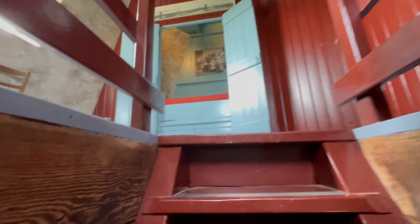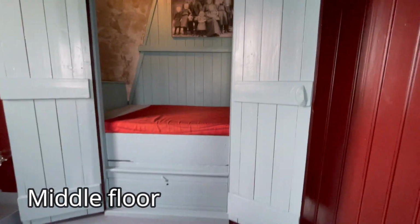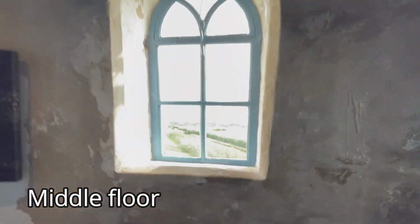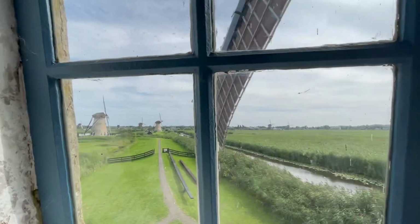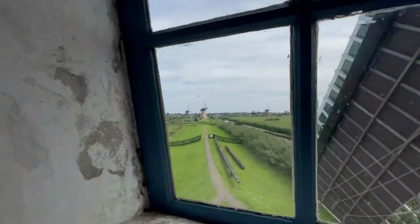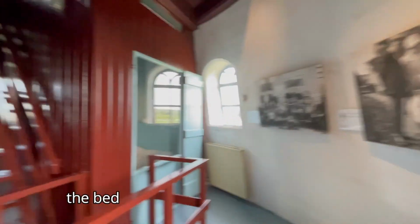Oh, wow. Do you hear that sound? It's from the mill. This is a livable house. Oh, nice. This is the middle floor. And from this window, you can see this goodness.